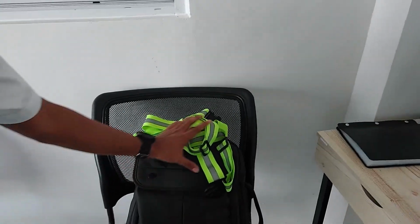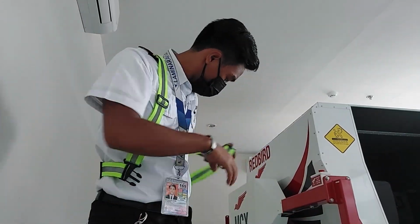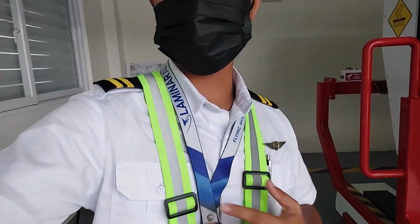But in our case here in Subic, although konti lang ang movement unlike sa other busy airports, still we have to practice safety. That's why we need to wear a high visibility vest. I have my high visibility vest over here, so suotin lang natin to, and then we proceed outside to the aircraft. So guys, let's proceed to the aircraft. Here we have our high-vis vest. Suot na natin. So let's go to the aircraft.